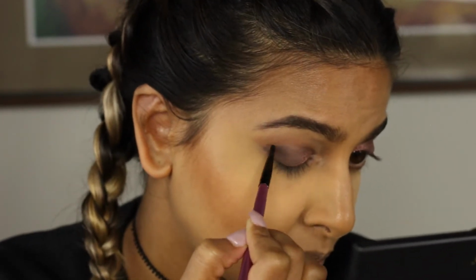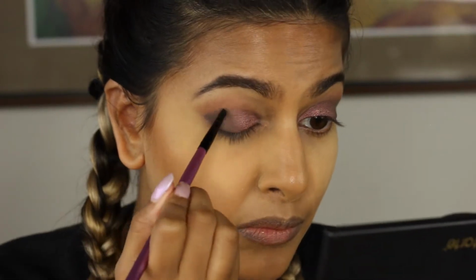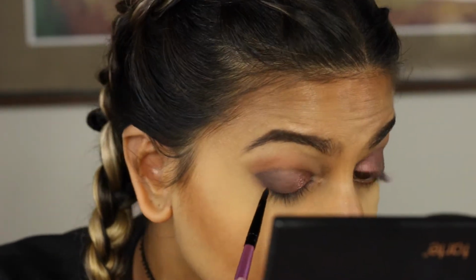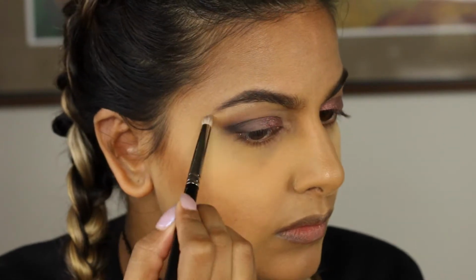And now I'm going on the outside with a really fine tapered brush, and I'm using the color Punked, which is kind of this smoky black color. It's like a warm black. And I'm just going over the corners and making sure it's super blended, but I wanted to accentuate the outside of the eye, so that's why I went super dark with it.